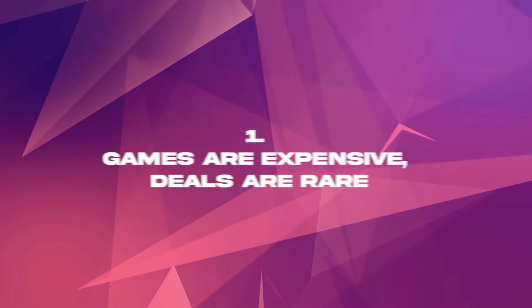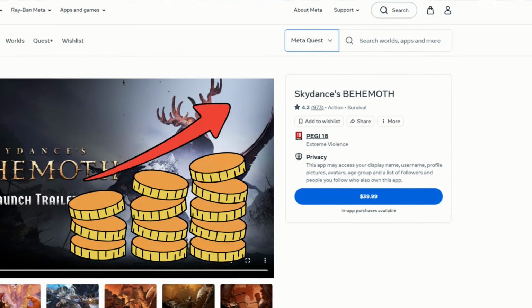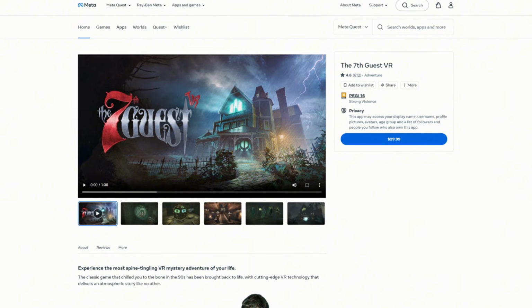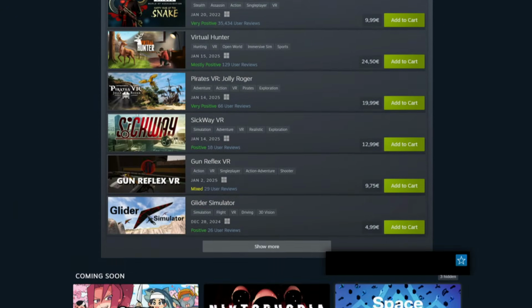The first one is games are expensive and deals are rare. One thing that many people don't realize and they don't think about when they're buying Quest 3 is just how pricey VR games can be. Decent games range from $10 and all the way to $50 or more depending on the actual game and its popularity. For example, some story-driven games that only last a couple of hours can cost $20. Another thing on the Quest store is that it is not as generous with discounts as platforms like Steam, and sales can be hard to come by. So unless you plan carefully, your library can get expensive.